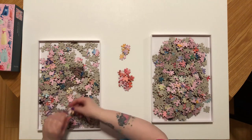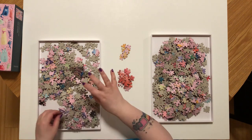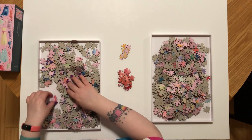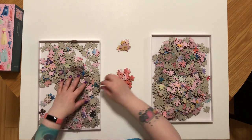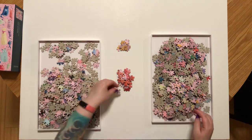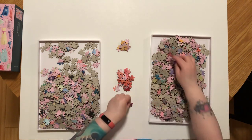Yeah, so I think I'm just gonna keep plodding along and make as many piles as I can of different colored cats, I guess. Hopefully this ends up making things a little easier. Let's have a look in this tray as well. Okay, I clearly put a lot more pieces in this tray than the other one. That's all right.